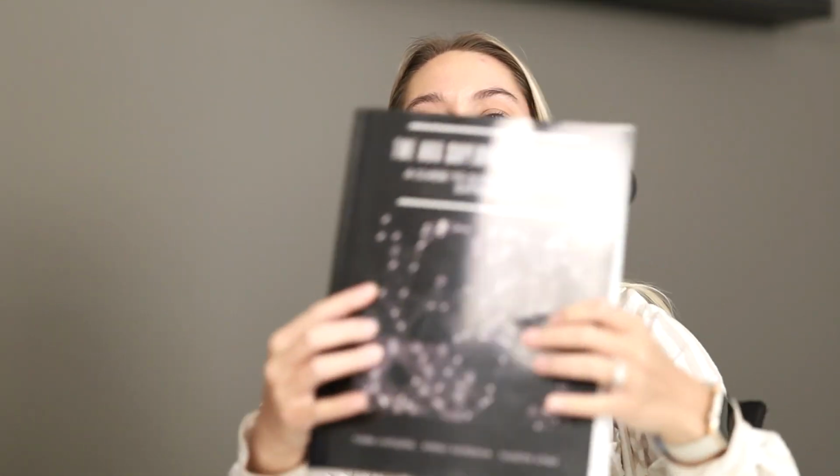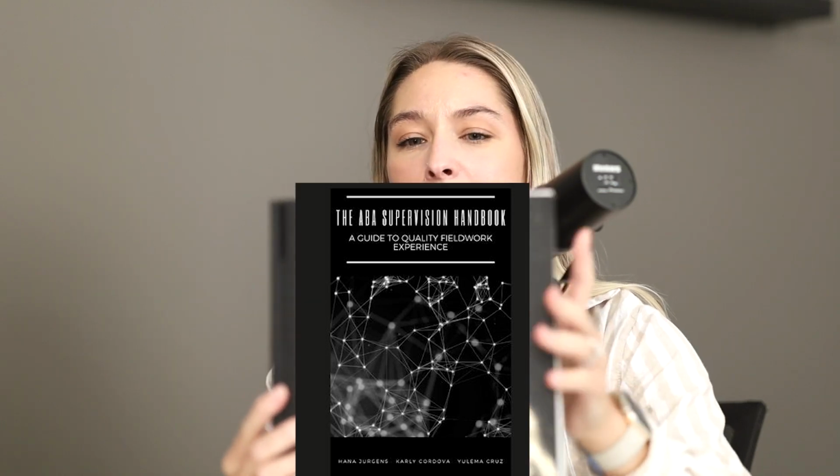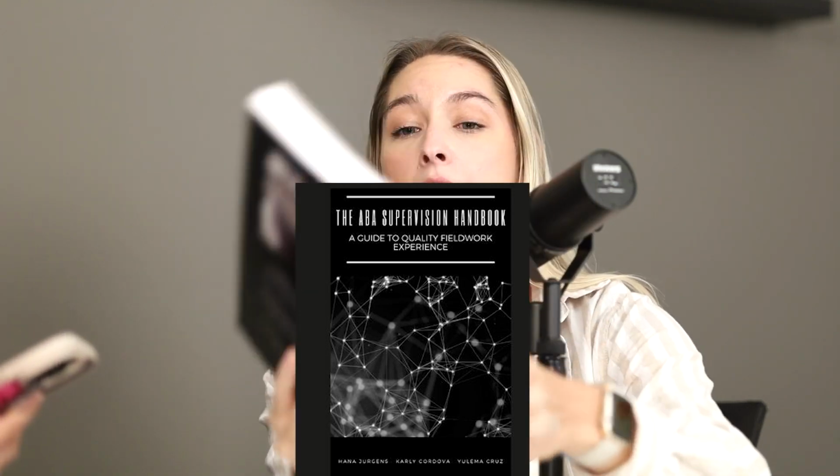I want to talk about assessing the skill really quick. I have this beautiful book. I got it as a gift when I graduated my program, and it's called the ABA Supervision Handbook. Mine is a little outdated, with the previous task list. But they have the updated one for the current task list, and they're going to create a new one for the future task list that's coming out. Ooh, I'm obsessed with this book.